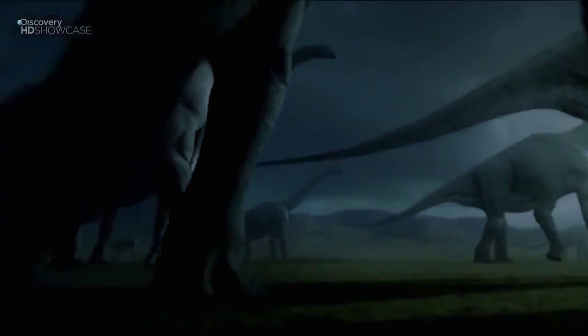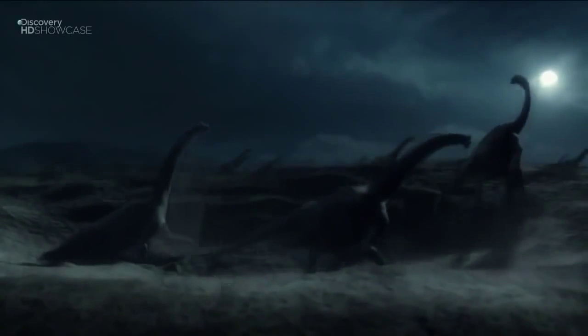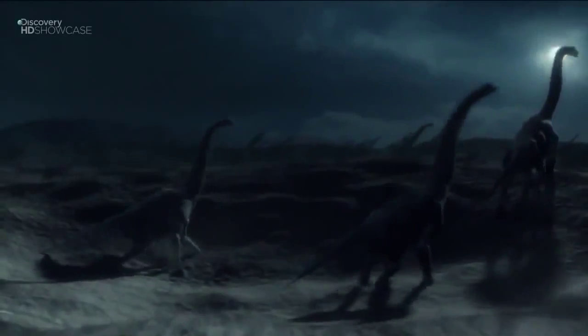How much of your resources do you put into reproduction, to producing the next generation? And it's always a trade-off. If you put in a lot of parental care, then you don't have the resources to make lots and lots of babies. Or you can go the other way and make tons and tons of babies, but you won't have the resources left to take very good care of them.